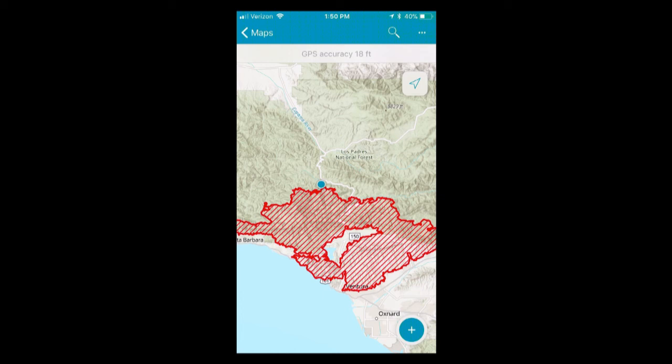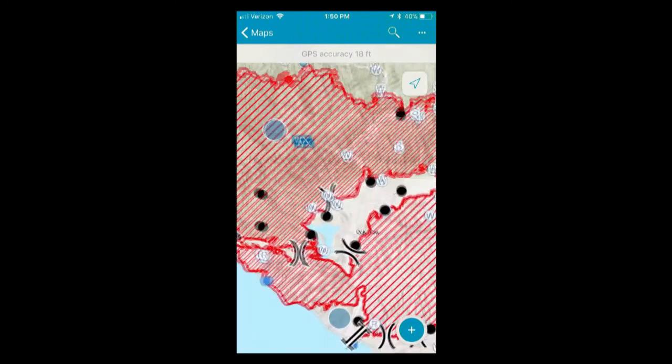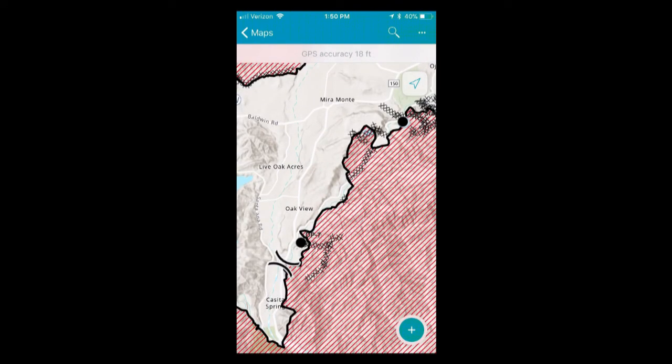So this is a map of the Thomas Fire in Ventura County. And a couple of things to note. One, I get labels. But not just labels, labels with Arcade. So if you guys are using Arcade, you can really get some great labeling going on. You can get a lot of information on that map without ever having to tap and look at a pop-up.